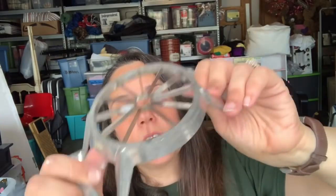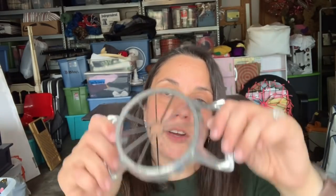Very much nicer than the one I got at the Dollar Tree that I use pretty often. It's in very good shape and it's heavy duty. So I like that a lot. That was 25 cents. And I got this little teapot.